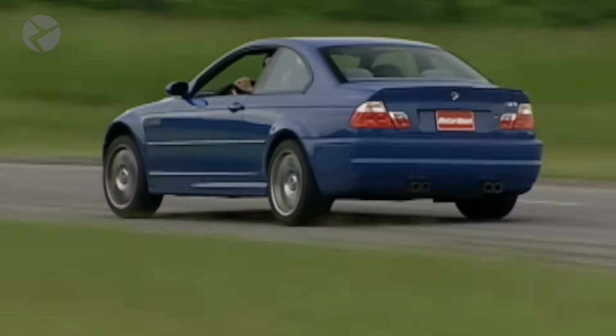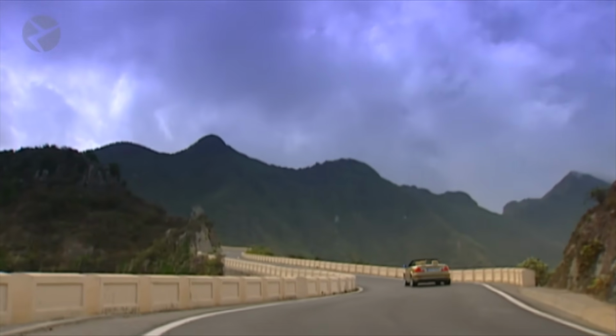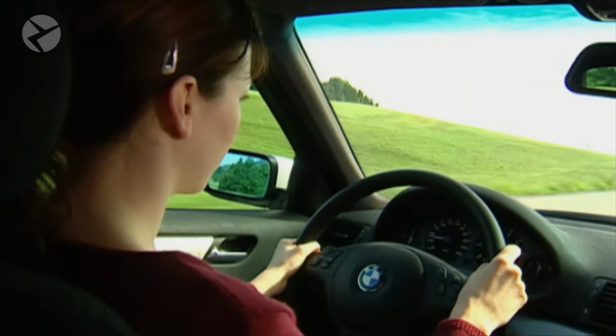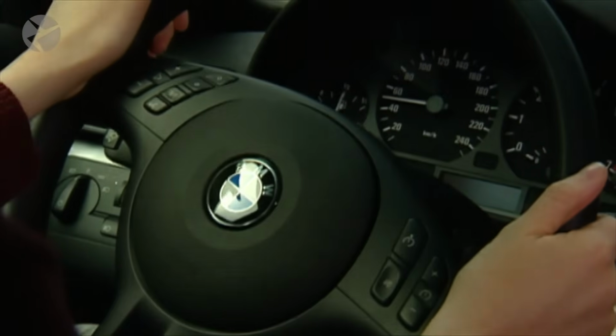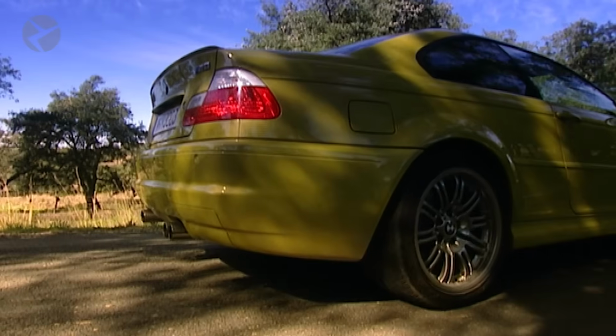The E46 was 70% more rigid compared to the E36 and used more aluminum components to cut down on weight. Though it was still heavier than the outgoing generation, the weight was, however, distributed evenly over a near 50-50 weight distribution. While the performance was admired, if you wanted the best, you had to wait until 2000 when the E46 M3 was released.